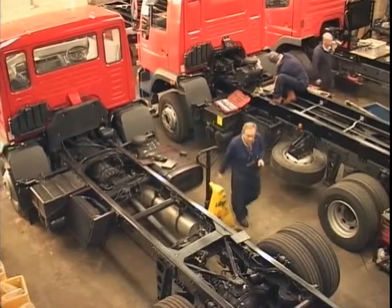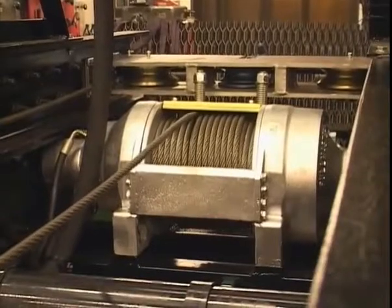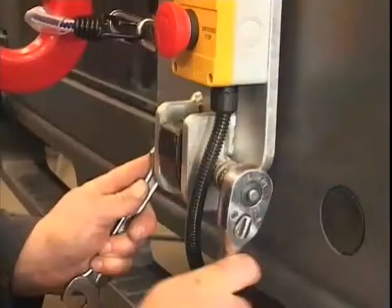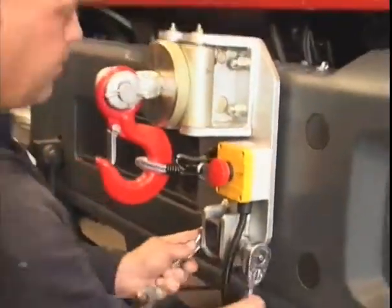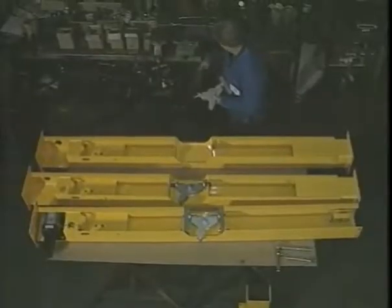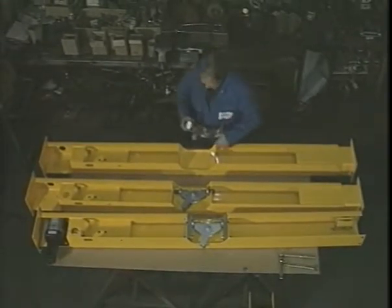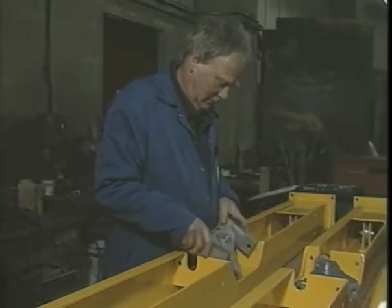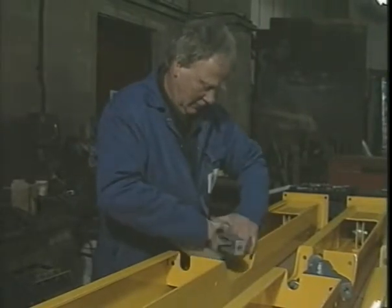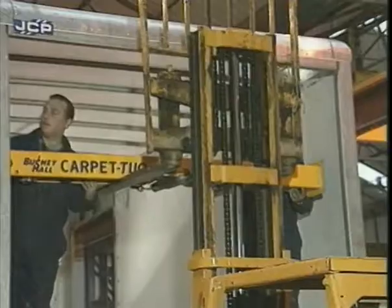The problem was brought to the attention of Bushey Hall, who for the past 20 years have supplied industry with winches used for various applications. Their engineers developed Carpet Tug, a totally integrated handling system. Housed in a steel beam, supplied ready-painted for the bodybuilder to bolt in place and wire up to the vehicle's battery. No modifications are necessary to any vehicle body design.